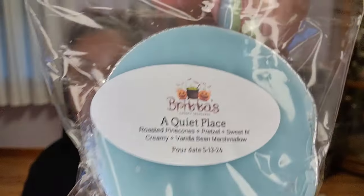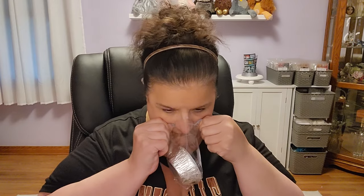Okay, the next one is A Quiet Place. This is roasted pine cones, pretzel, sweet and creamy, and vanilla bean marshmallow. I think this is going to be incredible. I'm telling you guys, her salty pretzel. This is unbelievable. It's a salty pretzel, and it is so good. I never knew I really liked pretzel that much. I absolutely love it. And it's like a buttery salty pretzel, like one of those soft pretzels basted with butter. Oh my gosh, that's good. The roasted pine cones are there, but to me this is salty pretzel top note. That's what I'm smelling first and foremost, okay?